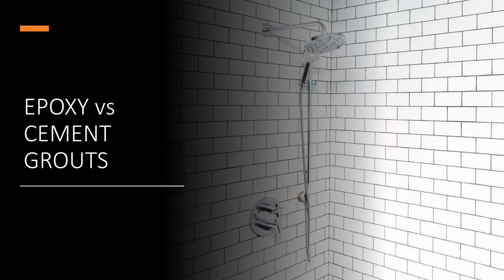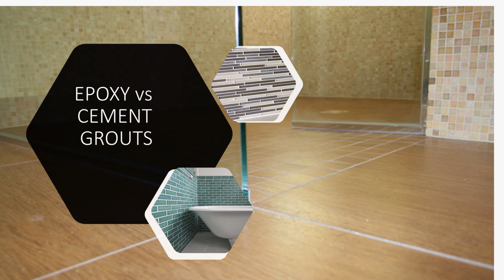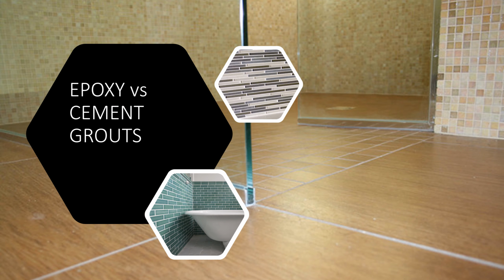Epoxy grout has become more and more popular, and widely used among tile contractors and builders, especially in tile showers and floors, because of its benefits as opposed to cement grouts. There are multiple benefits with this product.